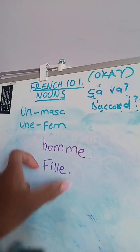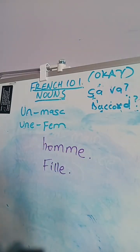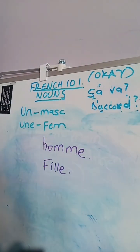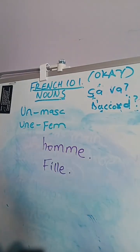But in this case, imagine we have this that ends with an E, and this one also ends with an E. So which one is masculine and which one is feminine? So you see, it's going to confuse you. So just learn them by heart. Which one is masculine here and which one is feminine here? So that's why you're going to see.